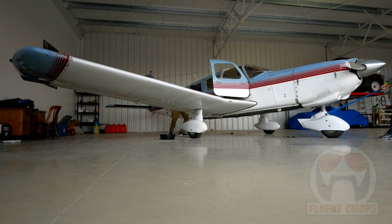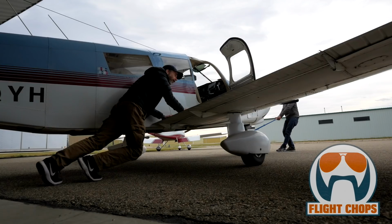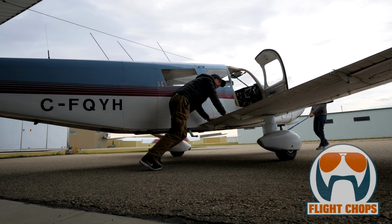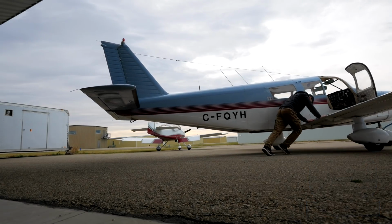I'm just back from having flown this lovely old Cherokee 6 most of the way across Canada. This was an amazing application of my fresh instrument rating. Episodes covering that and a bunch more are coming soon.